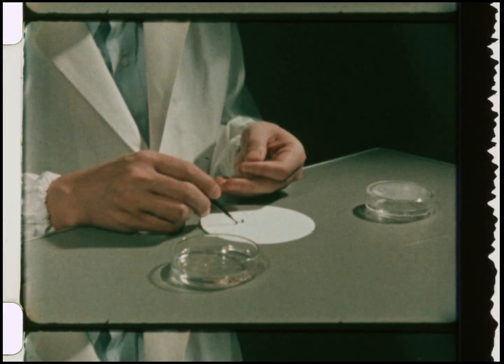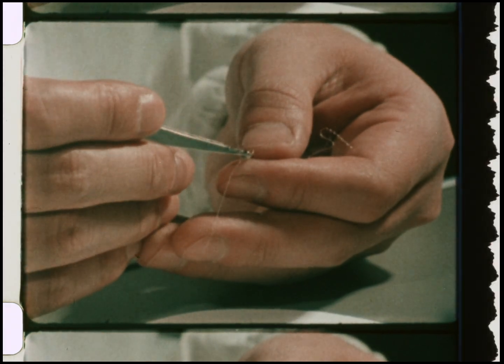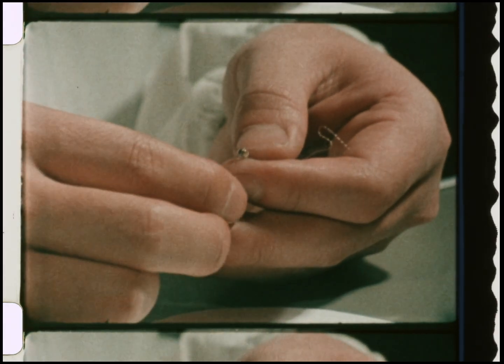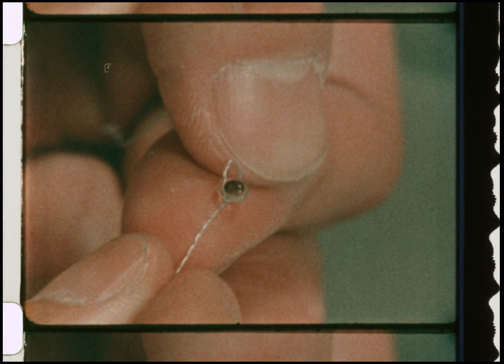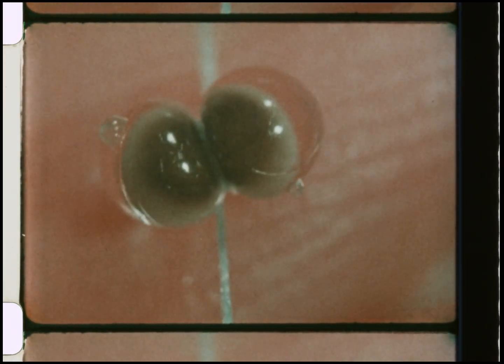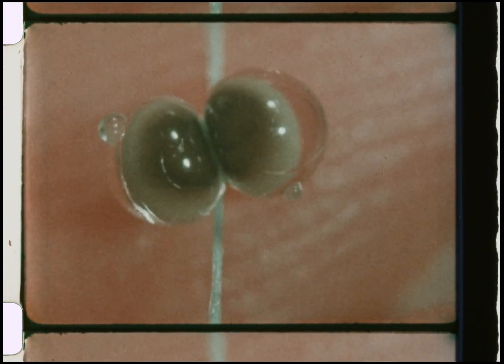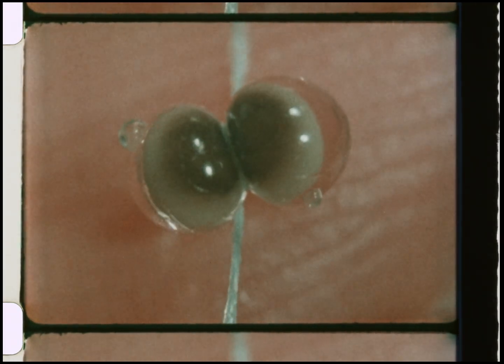Spemann found a unique way to determine if the halves of the eggs were already committed to these separate directions of development. First, he tied a strand of baby hair into a loop. Then, just before a salamander egg divided for the first time, he slipped the loop around it, dividing it vertically. Spemann reasoned that if the two halves of an egg are already differentiated, then one half might form a head, while the other might form a tail.